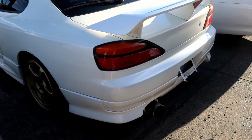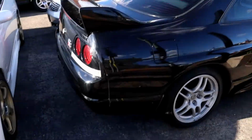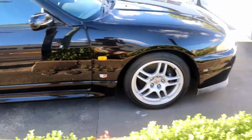Then we have a Nissan Silvia S15. Maybe a Spec R. I'm guessing a Spec R. I wish it had a price on it, which it doesn't. Amazing too. And a GTR R33 Skyline. That thing's really cool as well. And then another one as well here. Amazing cars. If you're wondering how much this is, it is $49,990, so pretty much $50,000.